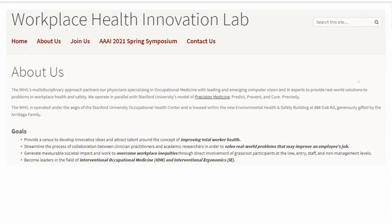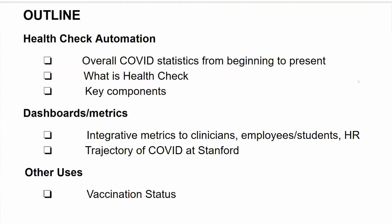Our other goal is to generate some societal impact to overcome workplace inequities through a bunch of grassroots participants. That includes the line, entry, staff, and non-management levels. I think those were our initial goals, before COVID. Now, that ties into health check.